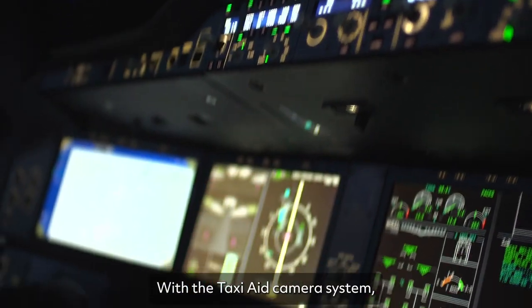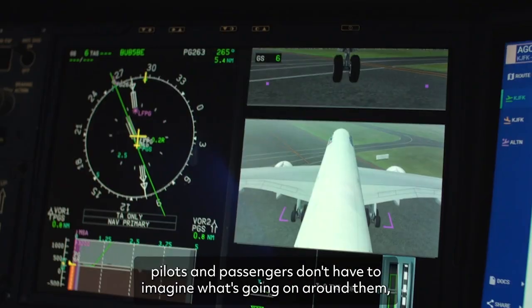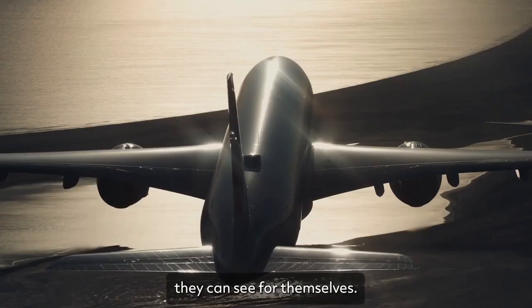With the Taxi Aid Camera System, pilots and passengers don't have to imagine what's going on around them. They can see for themselves.